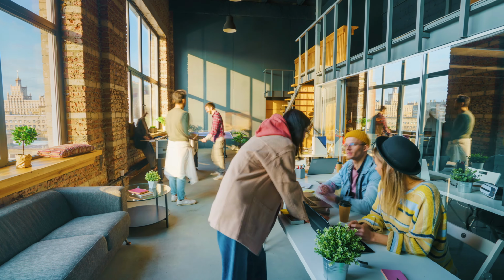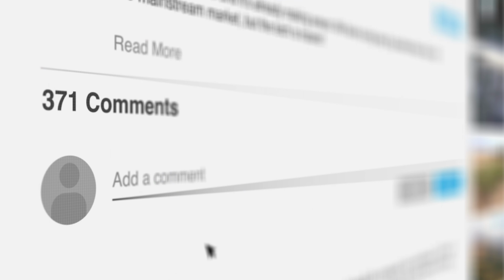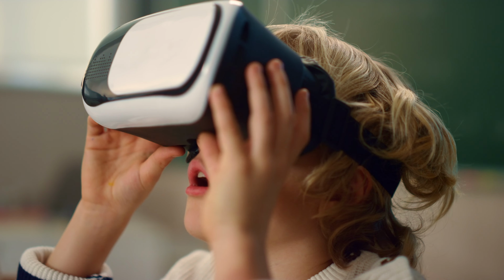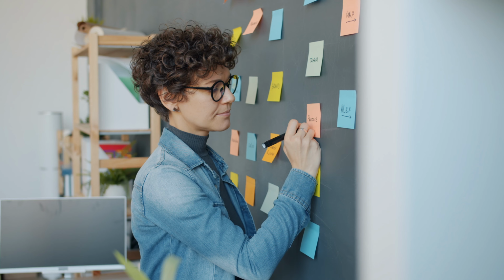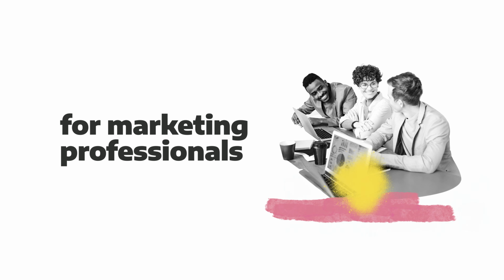Marketing agencies work in a dynamic environment where every client engagement introduces new challenges and opportunities. For marketing agencies, staying organized is the key to success. Let's take a look at how Workstreams.ai supports task management for marketing professionals.